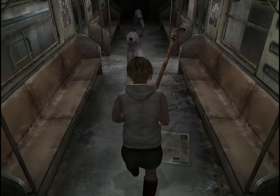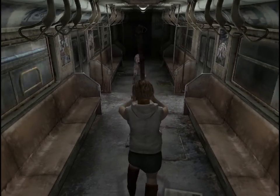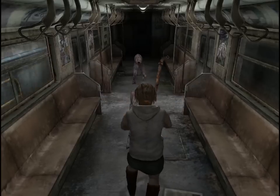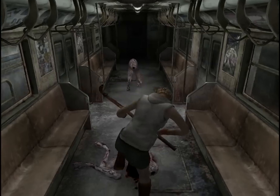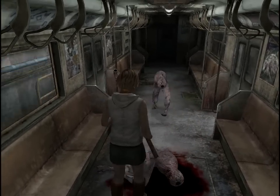But we have some rather quaint little fighting to do with some numb bodies. Especially that one in the far distance there. I'm glad he was nice enough to wait for us to bash his friend's head in.